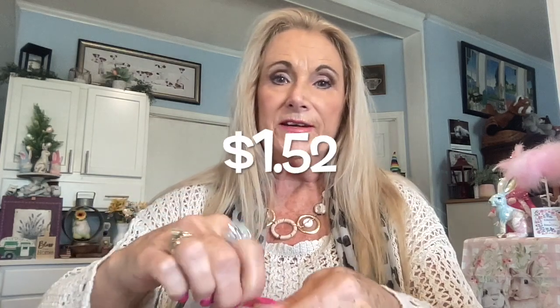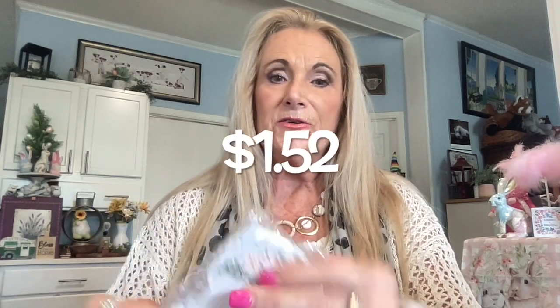This here is some stickers, and I want to say they're Jesus stickers, but I'm not real sure. Let me see what it says here. It's 100-piece Bible stickers. It's Christian Jesus Bible stickers and verses. So there's going to be 100 in here, and I got it for $1.52. And did I tell you how much this ring was? This ring was $1.75. I think I told you, but just in case.